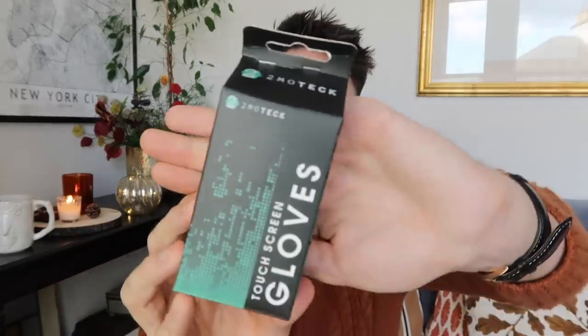So these are in the gift section. They've actually started to get their Christmas gifts in store, and they had quite a few nice little stocking filler ideas for £1. So I thought, yeah, I bought these for myself, but I might get some more and put them away as presents too. And the barcode on this says gloves, just in case you were wondering.